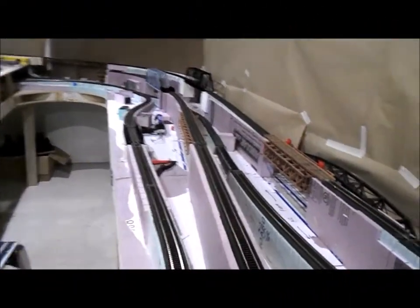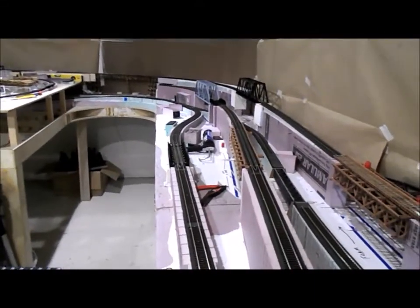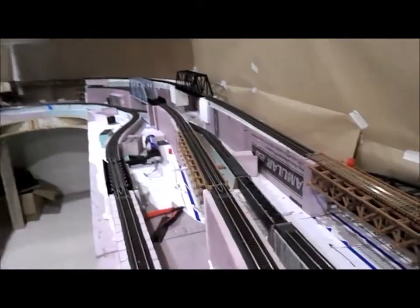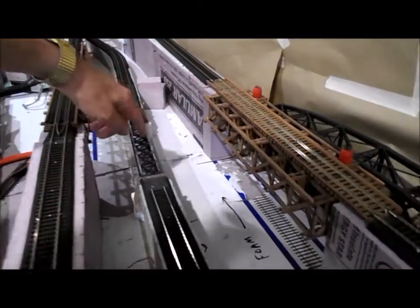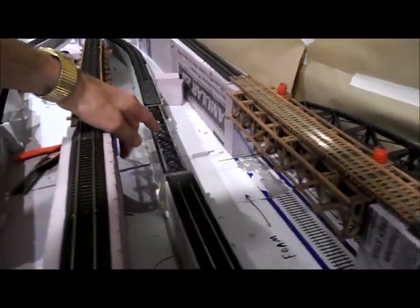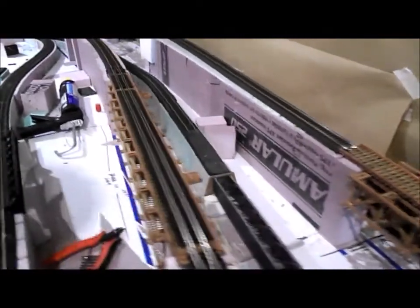Well, I'm back again Sunday morning. If you look down here, you may notice a few slight differences because some of the bridges were in the wrong places. Well, this bridge here had a really short bridge and it was in completely the wrong place. So I completely redid that one.